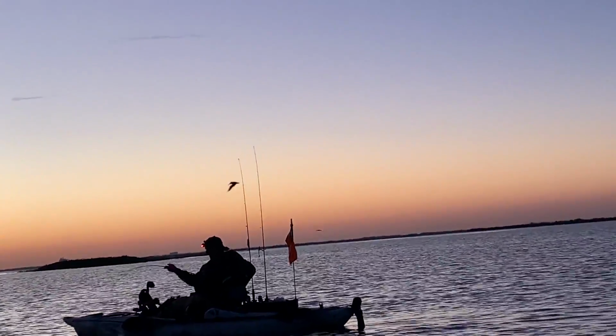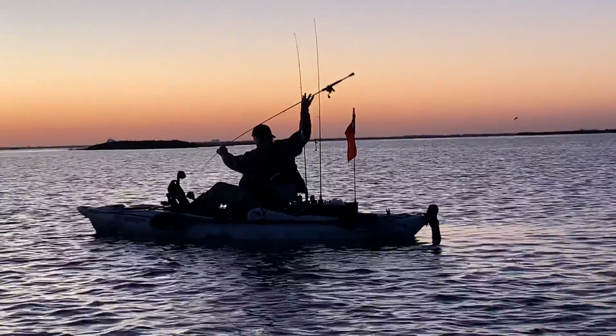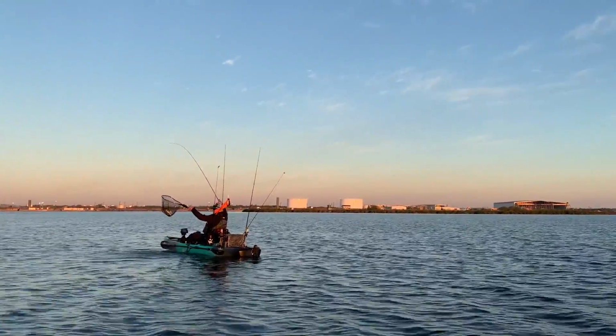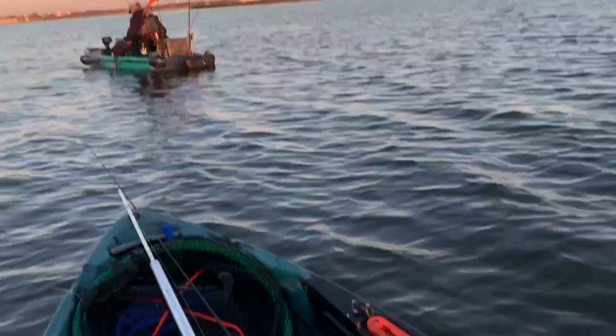Some mornings are just so beautiful, it's just nice to be on the water. These guys were just jazzed to be here, man. Ooh, that's a good trout. Woohoo!